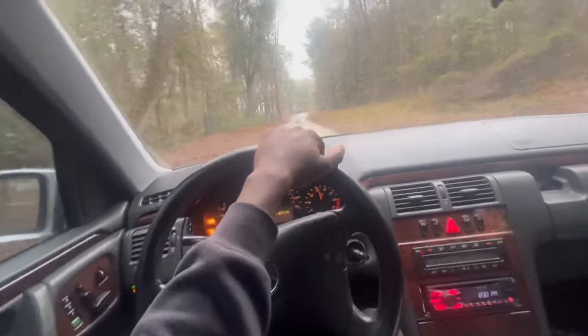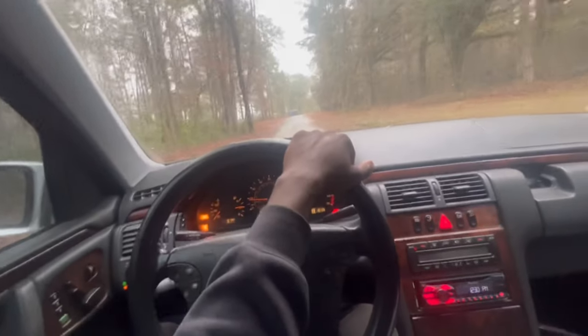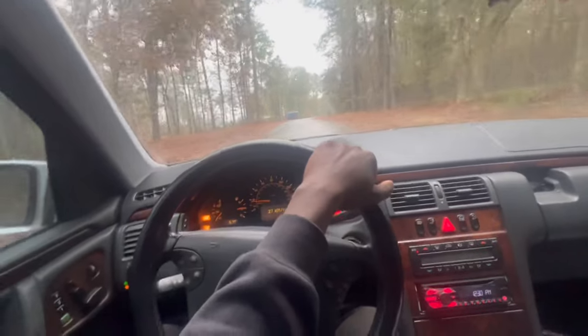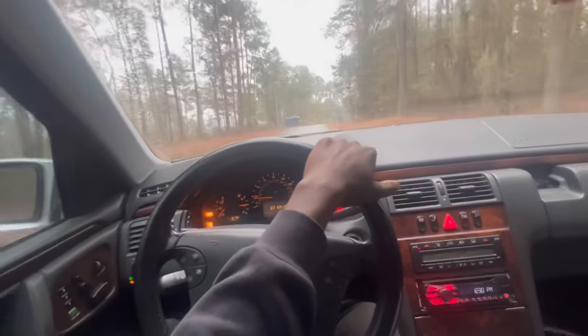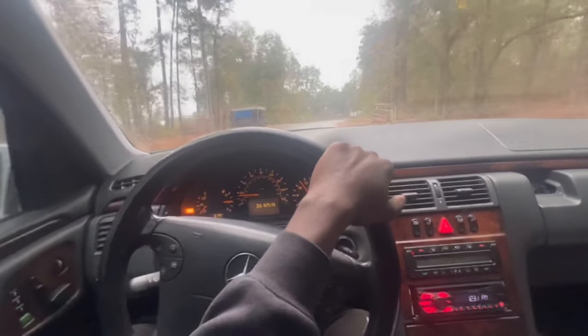A couple videos ago, I had ended up cleaning the wheel speed sensors, the actuator wheel ring and the sensors themselves. I should have went over that way.